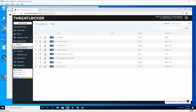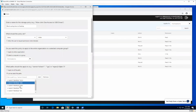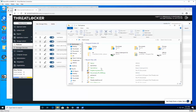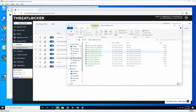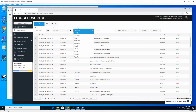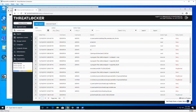So in this case, I have a policy that says block saving files to people's desktop. So I've literally said you can't save any of these file types to desktop. So we just deny write, don't even allow them to request. And that's a very simple policy to put in place. I go into my share here. I can't copy anything to my desktop. And again, everything's audited. So everything that happens, whether permitted or denied, we can always see it here in the audit.